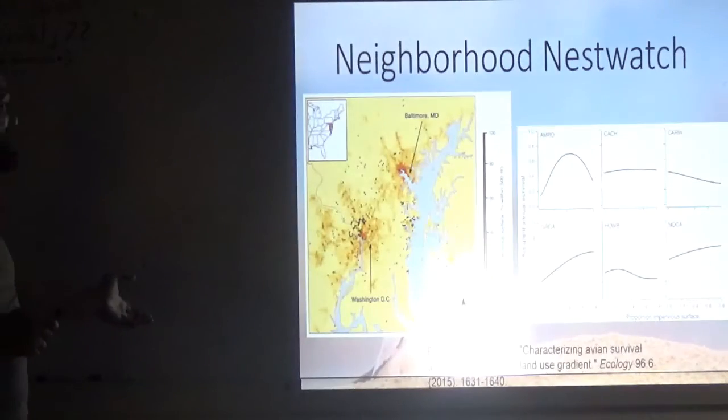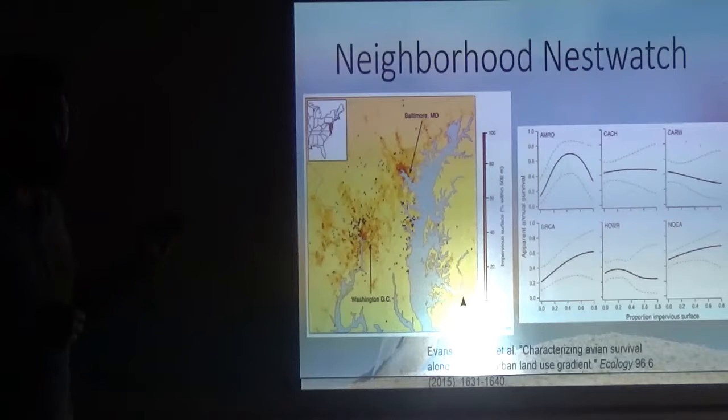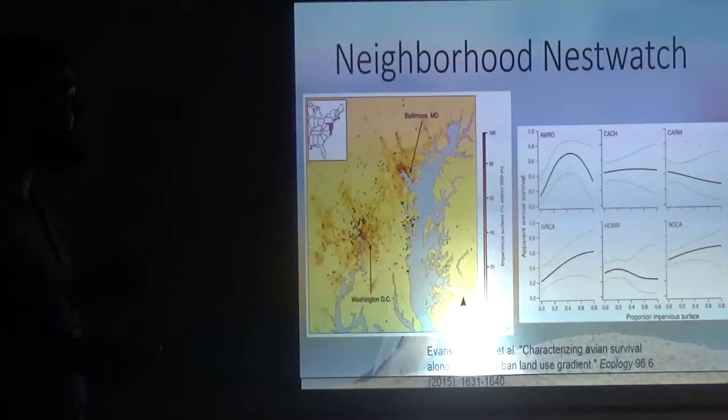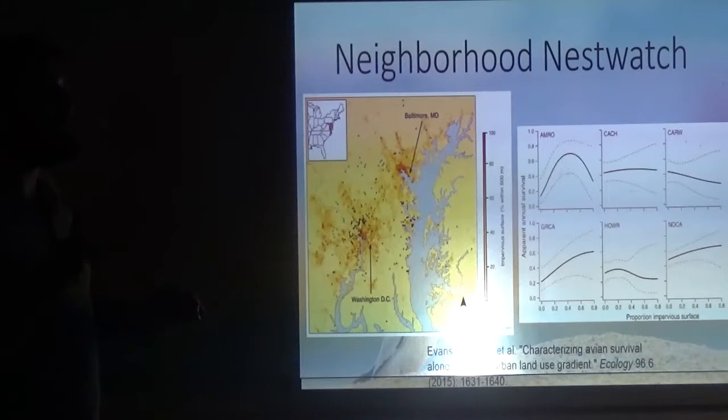So this is the type of data that they get from research like this. There's a lot of other data that they get with this. There's a really, really interesting paper that came from this study about the evolution of bird song in cities. But this is the basic data that they're trying to get, which is just looking to see how bird survivorship differs amongst certain species in urban versus not urban areas.